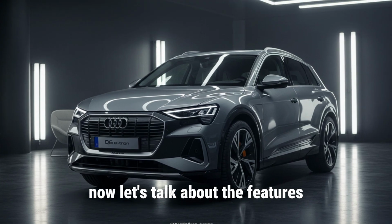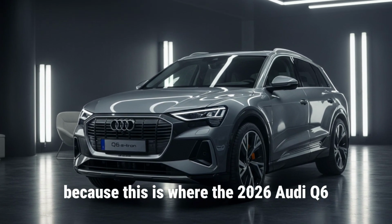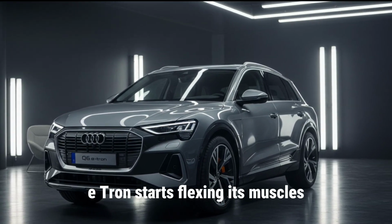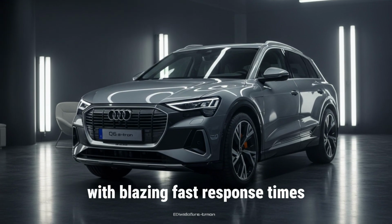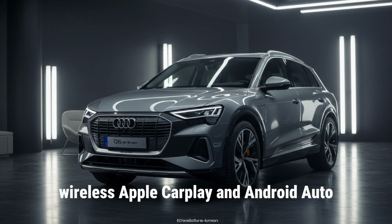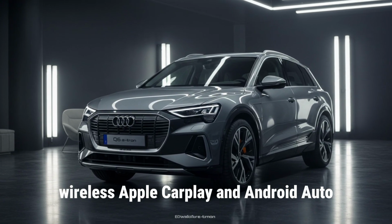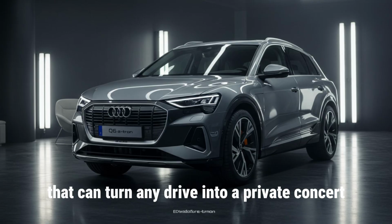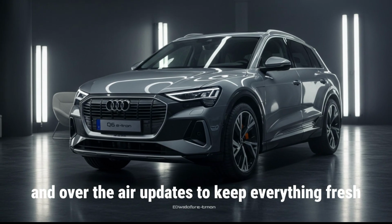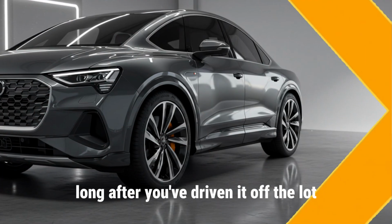Now let's talk about the features, because this is where the 2026 Audi Q6 e-tron starts flexing its muscles. You've got Audi's latest infotainment system with blazing fast response times, wireless Apple CarPlay and Android Auto, a 3D sound system by Bang & Olufsen that can turn any drive into a private concert, and over-the-air updates to keep everything fresh long after you've driven it off the lot.